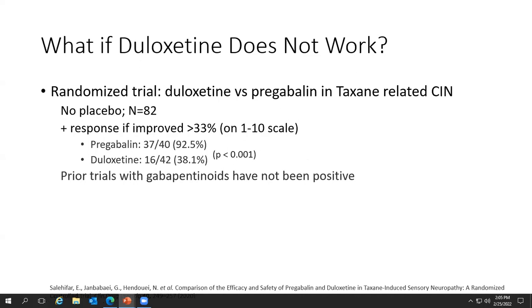And the question is, what if duloxetine does not work? There was a trial that came out after the ASCO guidelines that looked at pregabalin versus duloxetine in just over 80 patients. And they talked about a positive response if they had over 3-point benefit on a Likert scale. And interestingly, over 90% of patients who received pregabalin had a positive response compared to only 40% of patients on duloxetine. So for this trial, pregabalin was actually a superior agent. But interestingly, prior trials with gabapentinoids have not been positive and have been more indeterminate. But I think this is enough data to show that if duloxetine is not effective, it's reasonable to try pregabalin next.